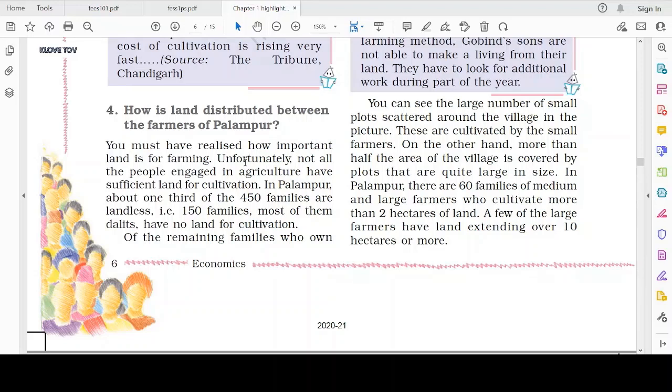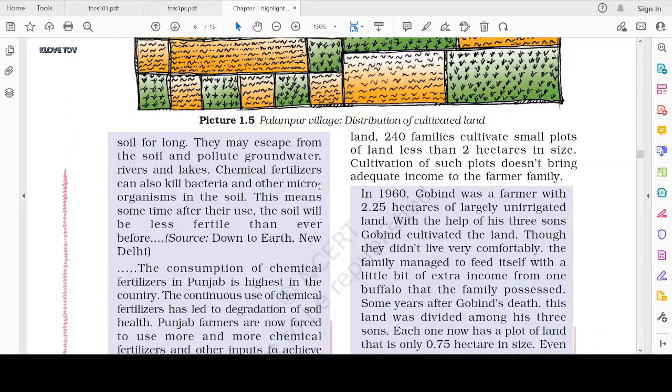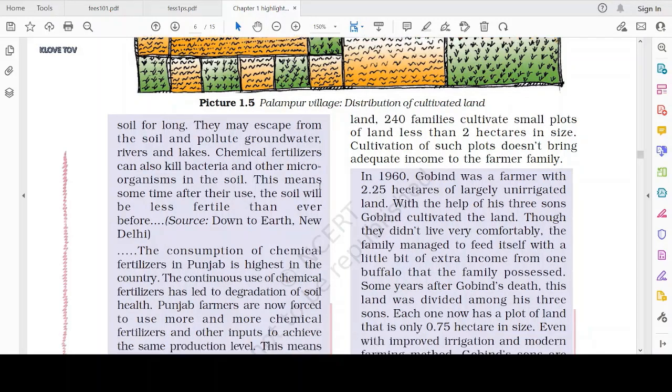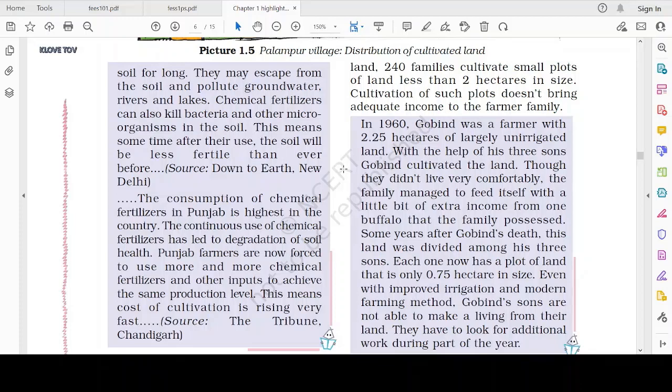How is land distributed between the farmers of Palampur? You must have realized how important land is for farming. Unfortunately, not all the people engaged in agriculture have sufficient land for cultivation. In Palampur, about one third of the 450 families are landless. That is, 150 families, most of them Dalits, have no land for cultivation. Of the remaining families who own land, 240 families cultivate small plots of land less than 2 hectares in size. Cultivation of such plots doesn't bring adequate income to the farmer family.